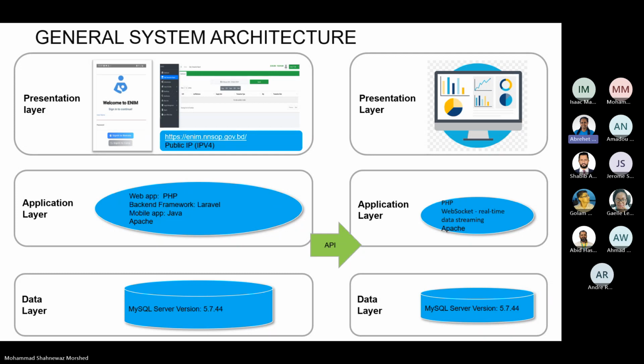The right-hand side is another, completely separate application, and it also has three layers. The presentation layer is responsible for visualizing and presenting data, mostly for the decision maker. Like any such application, it has a data visualization component with the flexibility to narrow down or apply different filters to visualize or export data. It also has a data export functionality. The data displayed in this presentation layer is supposedly nearly real time.